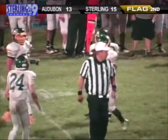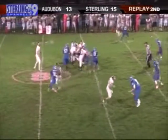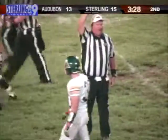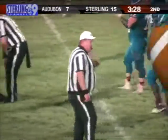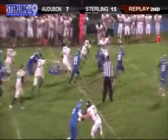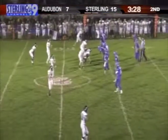And I'm sure we'll probably see it on the replay here as we looked at that far side, top of your screen. Kind of tough. It was a little bunched up. Illegal use of the hands. You look at the top of the screen here. 80 White for Audubon, and that's the one that can drive a coach crazy, because once you're 8 to 10 yards downfield, they usually tell you, unless you have a clean block.